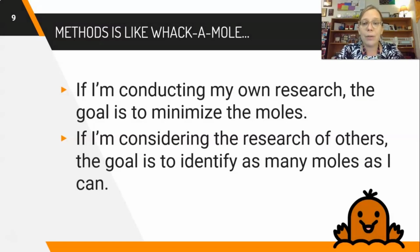So if I'm conducting my own research, my goal as a scientist, as a psychologist, is to minimize the number of moles in my experiment or in my research. If I'm considering someone else's research, so if I'm reading about another study that was done, then my goal is to find as many moles as I can and figure out, did they do a good job of reducing that? Now, a great question that I get every year is, is there ever a perfect world where you can get rid of all the moles?